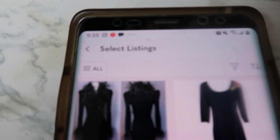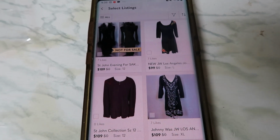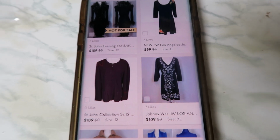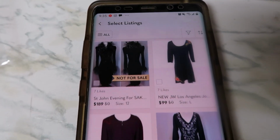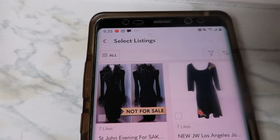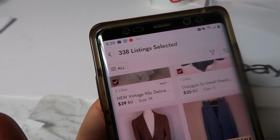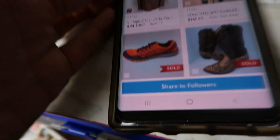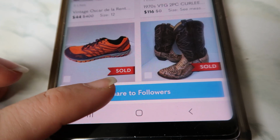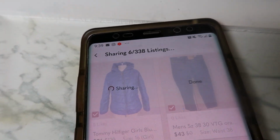Let's see, it's 9:35 right now. I'm gonna go through and select every item, make sure any of the items that have already sold, like this dress, get taken off of there or don't get shared. It's 9:35, let's see how long it takes me to select every item. Okay, it is 9:39. I have selected 338 listings, and I'm just gonna click share to followers. It really didn't take that long. I mean, we're talking less than 5 minutes.